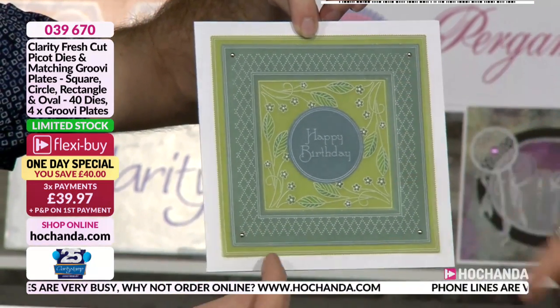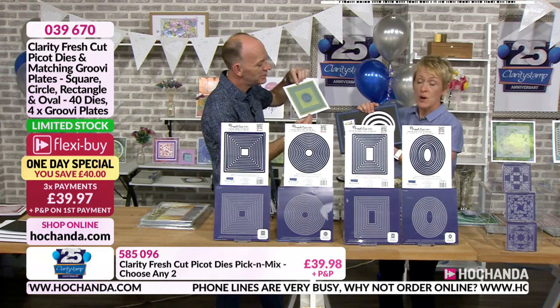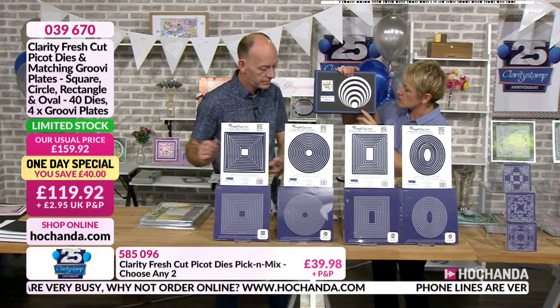And then it gives you the time to concentrate on that design inside. And that's what we mean by a game changer. It's going to change the way you craft, because it's going to make you almost more of a crafter as well, and bring in the elements of paper and card into it as well.